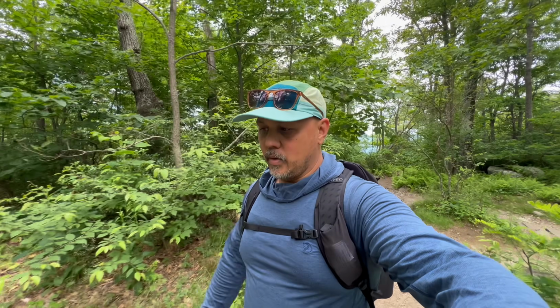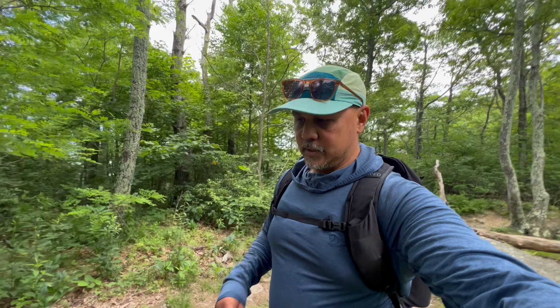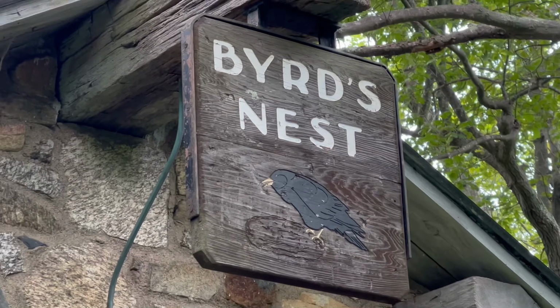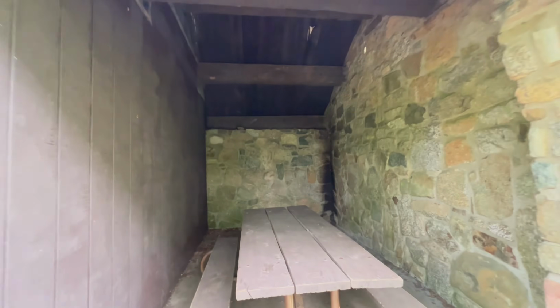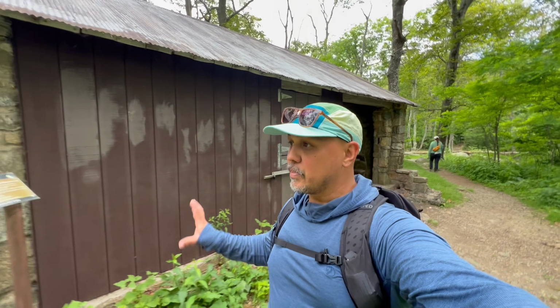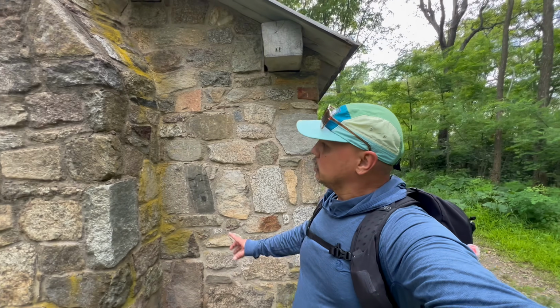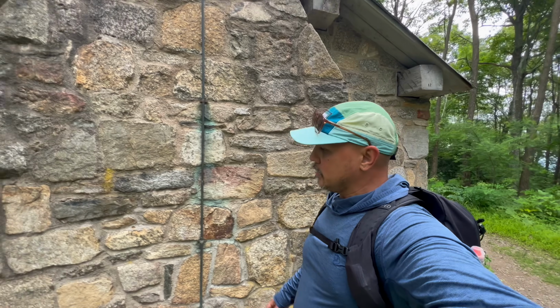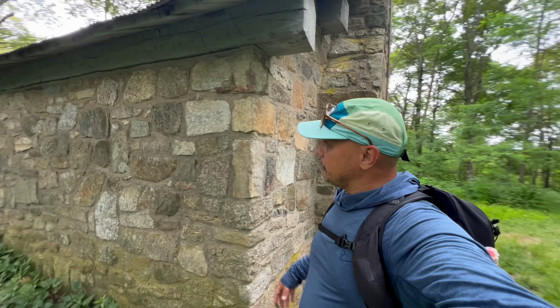On the way back down on Saddle Trail, there are 2 shelters. The first one that you come to is called Bird's Nest. Let's take a look at this pretty cool thing. Pretty cool wood and stone shelter. There's a little alcove with a picnic table. It's boarded up, but I guess it's for day use. No camping here, no fires here. But it's old. Looks like there was probably an old fireplace in here. So I don't think you can reserve them. You certainly can't sleep in them.